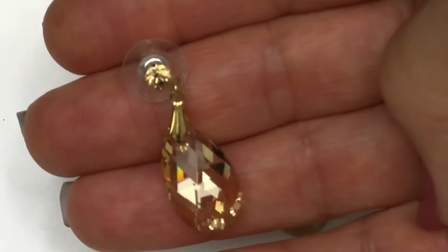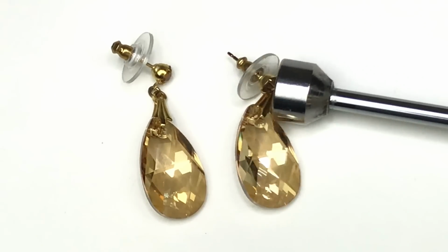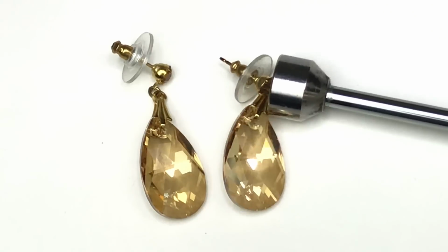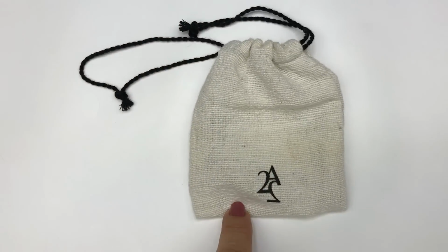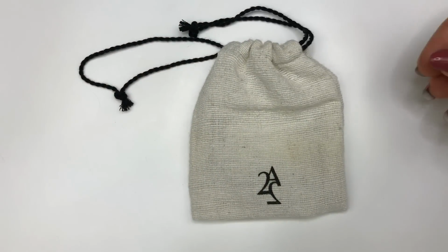They're very elegant. Let's see if they're magnetic. They are magnetic. These are unbranded earrings. They're very elegant, very sparkly crystals. I think they're gorgeous and I may list them. I'm not sure yet. Coming out next is that white cotton drawstring pouch.